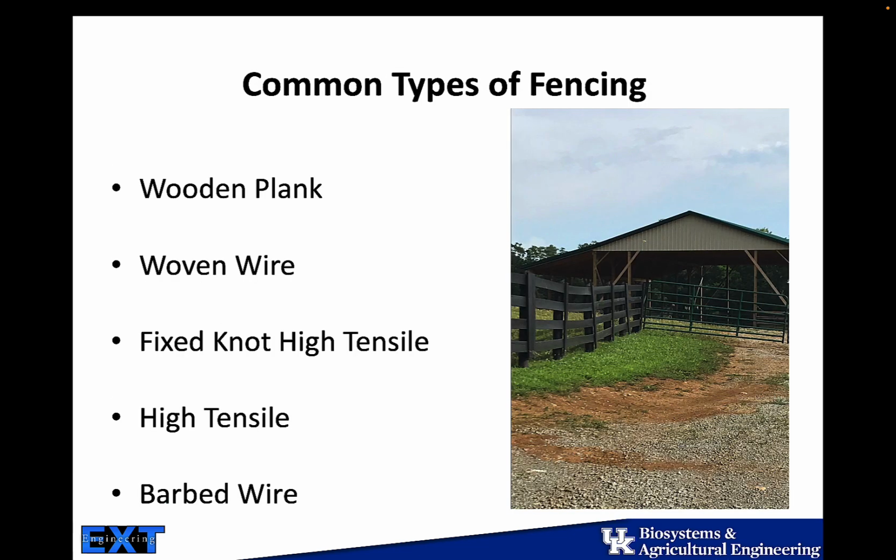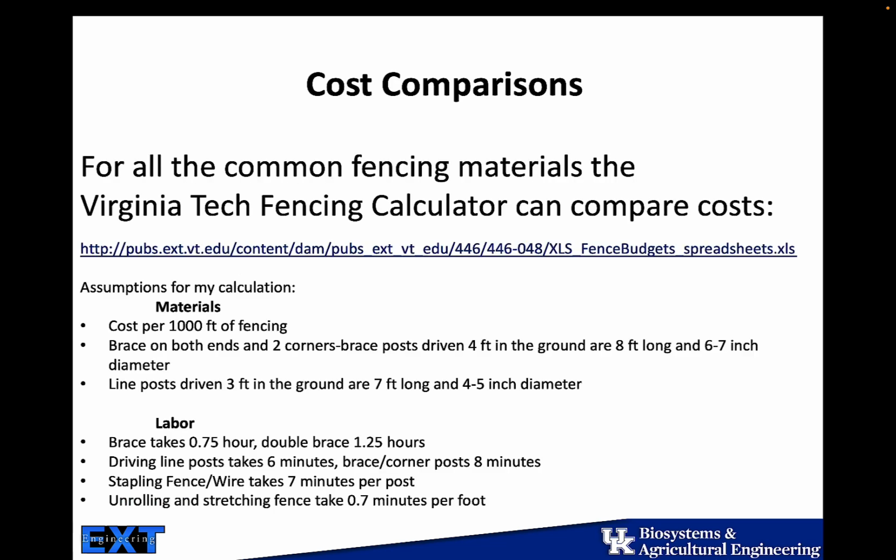There are a bunch of different fences that are out there on the market. I'm going to talk about the most common fencing types here in Kentucky. So we don't see a lot of pipe fence here, although we're starting to see a little bit more of it, unless it's in a working facility. We're going to talk about wood plank, woven wire, fixed knot high tensile, smooth wire high tensile, which needs to be electrified in my opinion, and barbed wire. And we'll talk about each one of these and then talk a little bit about the costs associated with them.